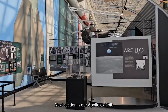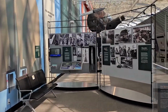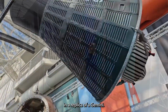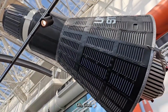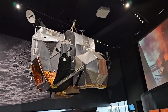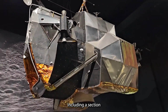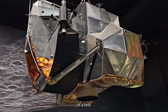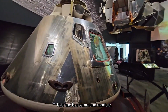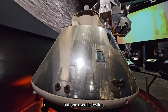Next section is our Apollo exhibit. Among a number of smaller artifacts out here in a modified Quonset hut display and a replica of a Gemini capsule. Including a section of a test lunar lander bottom. And this one is a command module. Obviously not one of the originals, but one used in testing.